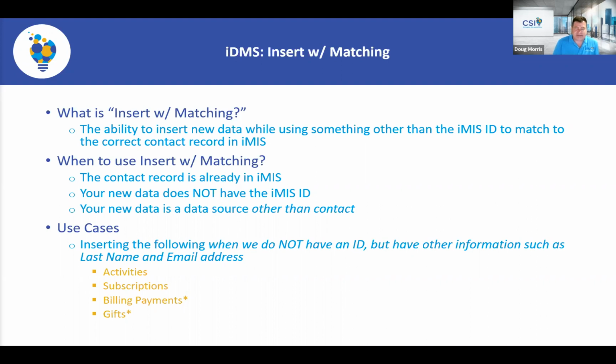In this kind of case, maybe I don't have the ID. Maybe my volunteer has given me a list of activities to be brought in, and they erased the ID column, and all they did was give me first name, last name, and email address. Well, I can match that data to the specific record in iMIS, and then I can insert it. So this says we're going to be inserting data in iMIS, but we need to match on something other than ID.